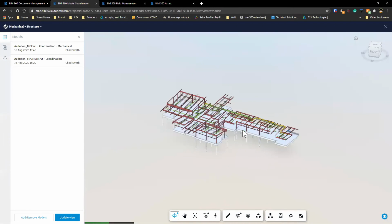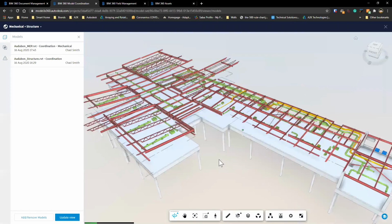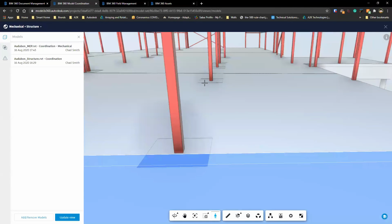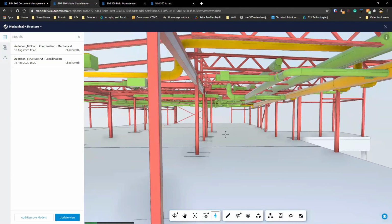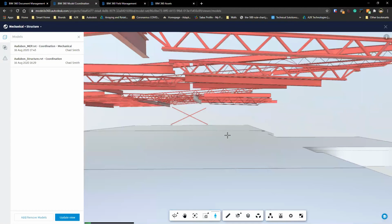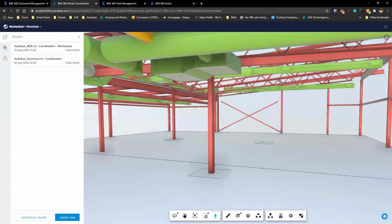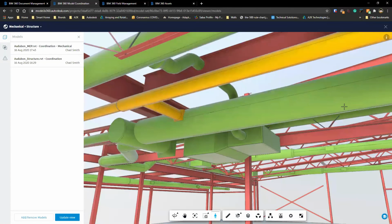And here we can see we have our structure model and our services model. Now, this is at this stage for a visual inspection. I can use the first person navigation tools to click down on the floor so that I can quite literally do a little bit of a virtual walkthrough. This is probably going to come through a little bit choppy over the internet, but we can find certain elements that we'd like to inspect, maybe over here as well.